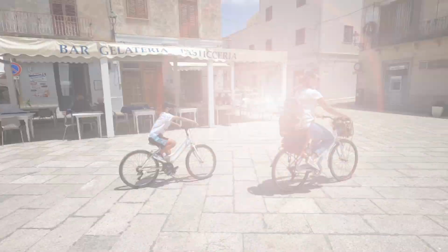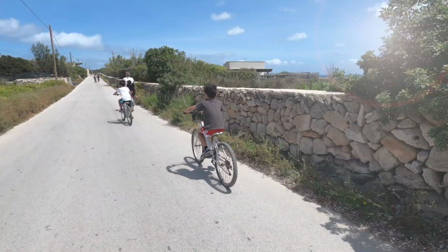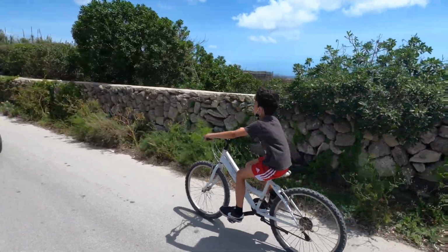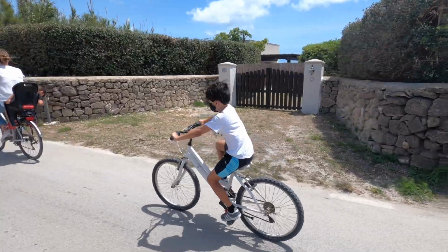A lot of Italians don't wear helmets, so they didn't have any for us, and we had to be safe. Since it's not exactly the high season yet and wasn't very crowded, it was a great time to get the kids on bikes and just ride all over the island without much traffic or busy people around.